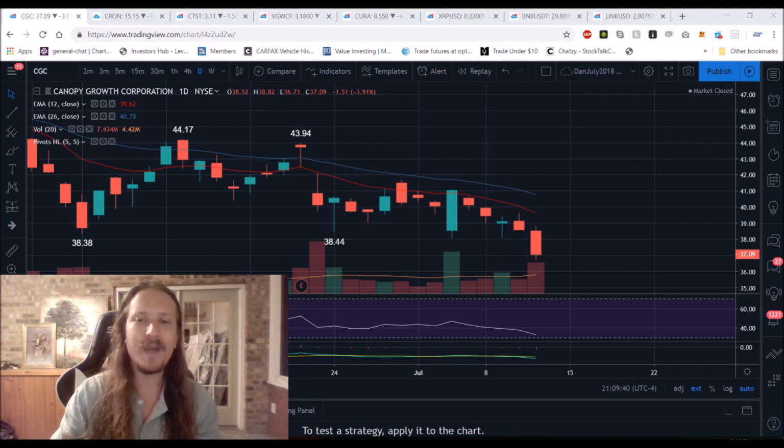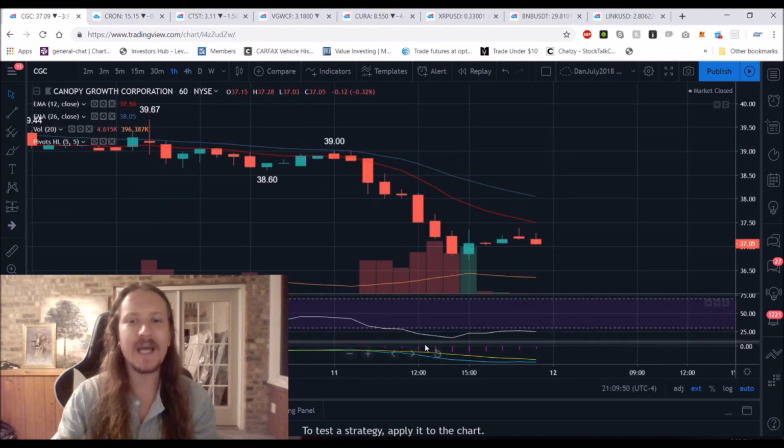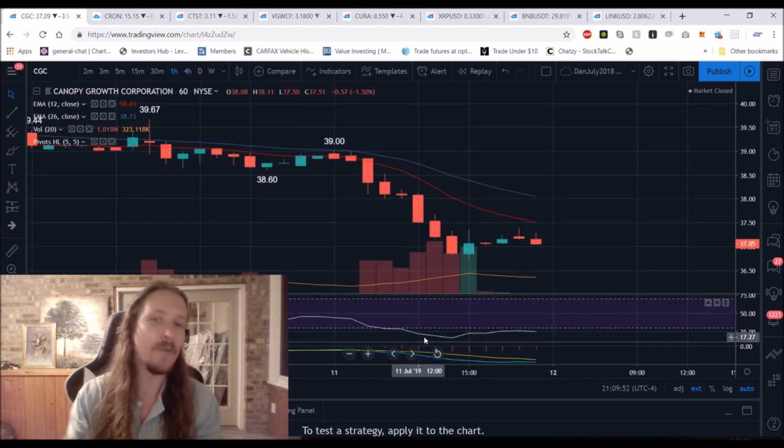CGC, clear bear dump, under 38. Big bear volume, daily RSI close to oversold, not there yet. 4-hour RSI just getting oversold. Hourly RSI got crushed. So I was out most of today. Thursdays are my day off.